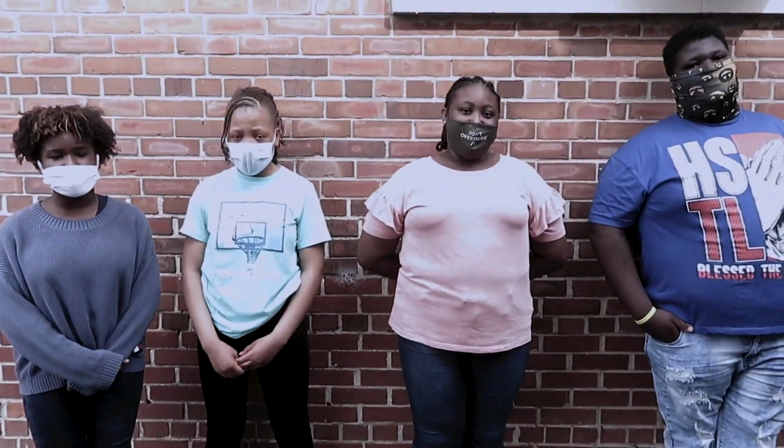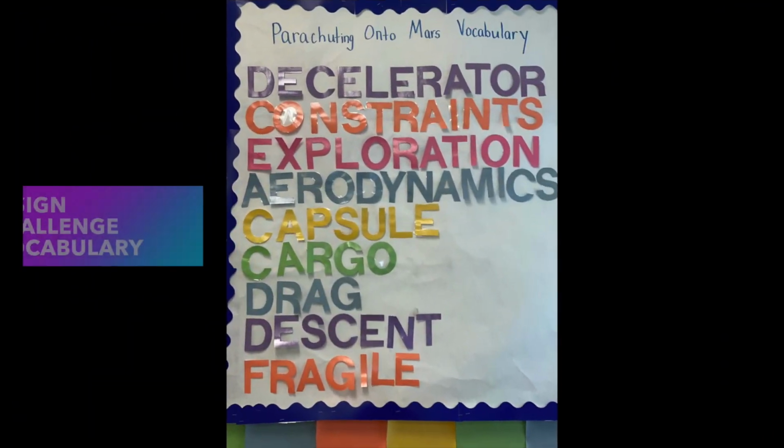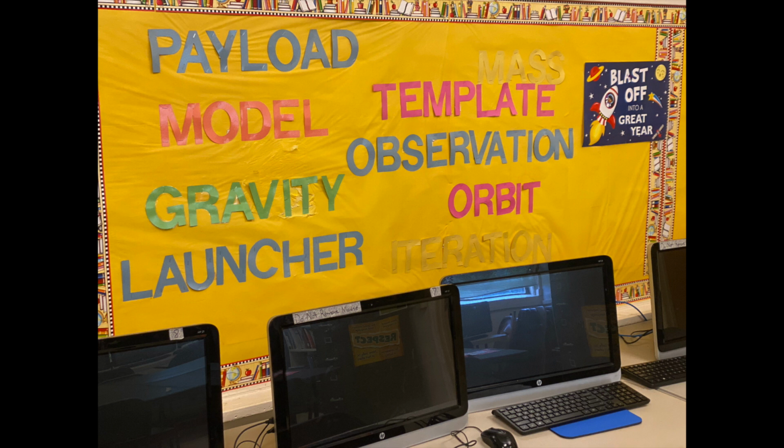Hello everyone, we are Team Futuristicz and we have accepted the NASA Challenge out to Mars. The aim of the challenge was to design and construct a drag device. The criteria and constraints were: drag device must connect to a team-built cargo bay using the template given. Cargo bay must hold 10 grams. The device must be deployed from 2 meters and remain intact throughout the drop.